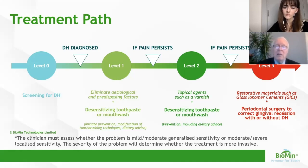sensitivity. Now, each of us must assess whether the problem is mild or moderate, generalized sensitivity, or moderate or severe localized sensitivity. The severity of the problem will determine whether the treatment is more invasive, and that's key. So it's not just simply giving the treatment or procedure, it's altering the patient's behavior and modifying what they do within the day-to-day lifestyle.